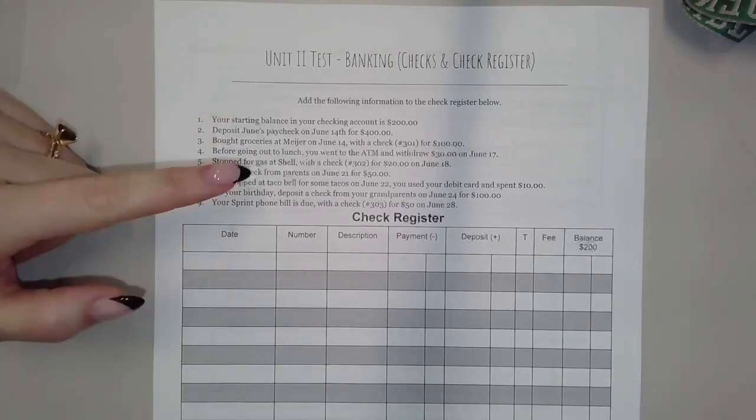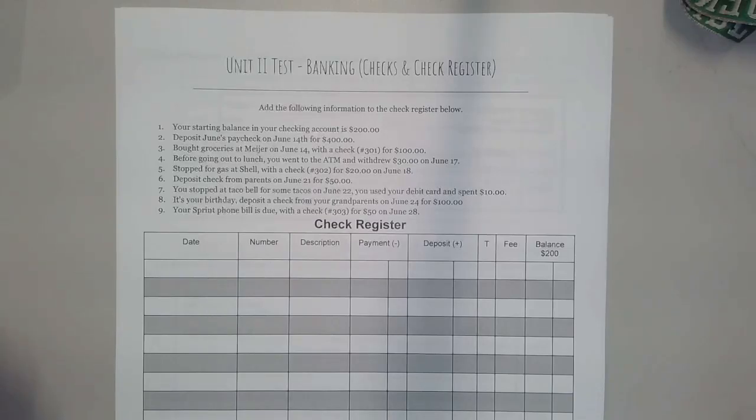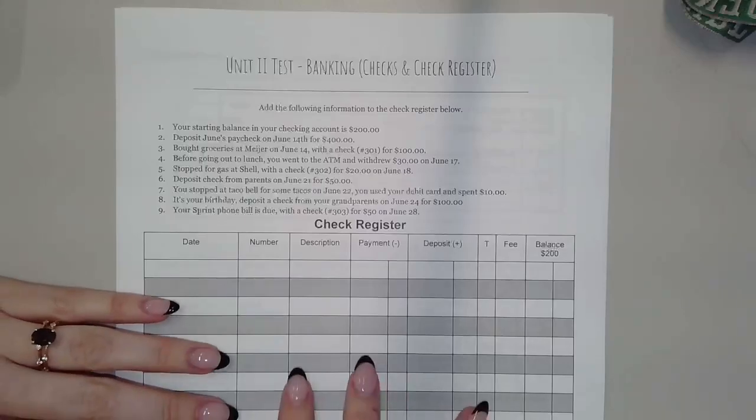Morning, guys. I'm going to go over the back of your test review with you really quick. If you want to follow along, I would highly recommend you at least check to make sure that you did it correctly if you have it finished. If you have no idea what's going on, this would be very helpful for you as well.